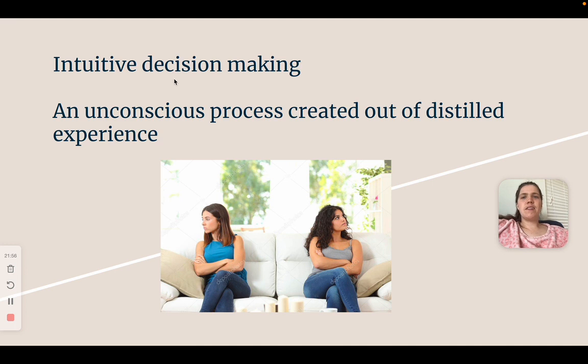So intuitive decision-making is an unconscious process created out of distilled experience. Distilled. I forgot what that word means, but this example would be like sometimes you get an intuition that maybe your friend's a little bothered with you, or there's something wrong and you can't really put your finger on it. It's just an intuition thing, a gut feeling. So decision making would be saying like, hey, are you good? Everything cool? Or something like that.